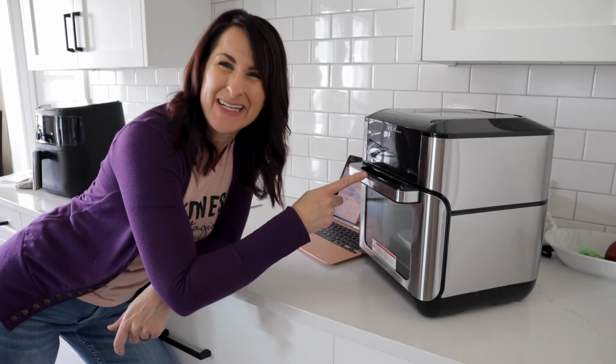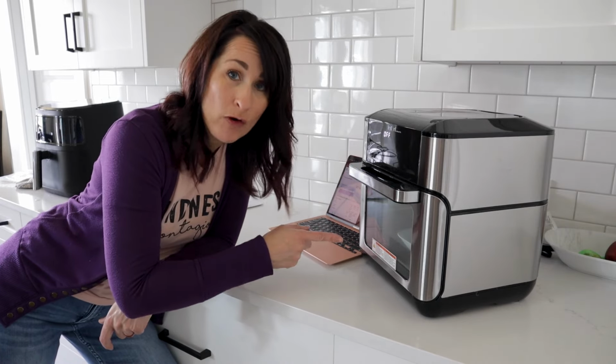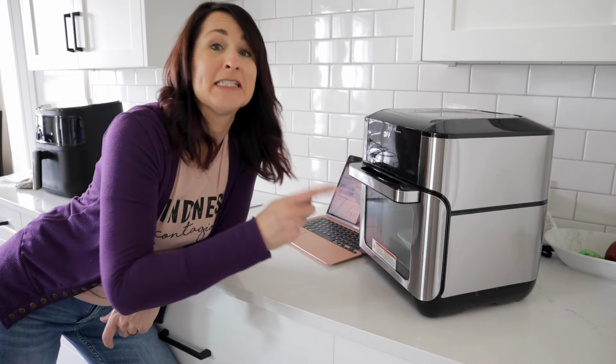And the specs on the Instant Vortex Pro, it retails at $160. It's 1500 watts, it has a 10 quart capacity, and weighs 17.5 pounds.